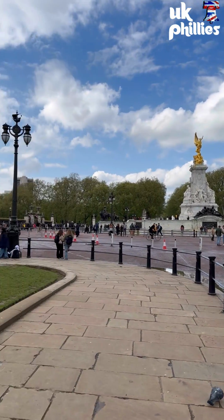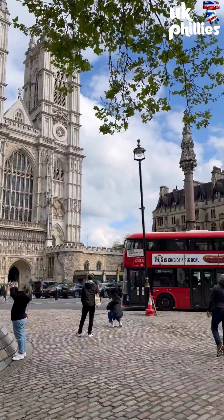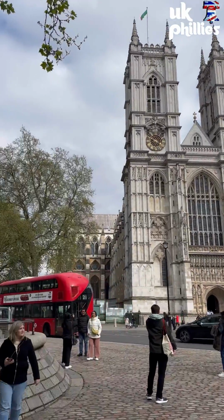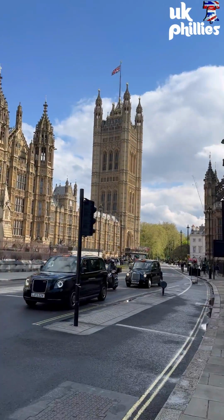If you go straight on, as you can see in the video, on the other side of Buckingham Palace, that will take you up to Hyde Park. I decided to go left and head back towards Parliament Square. There is Westminster Abbey. And here I decided to walk back around the other side of Big Ben and Parliament Square and Westminster Abbey.